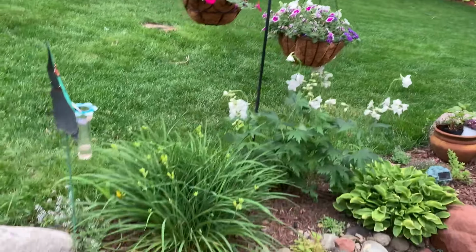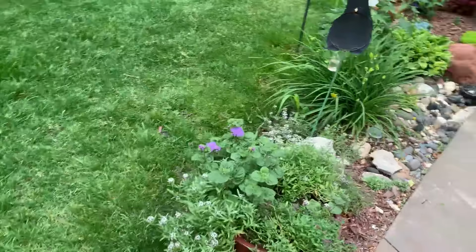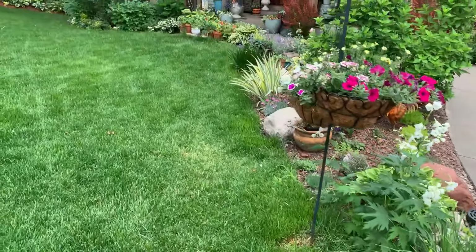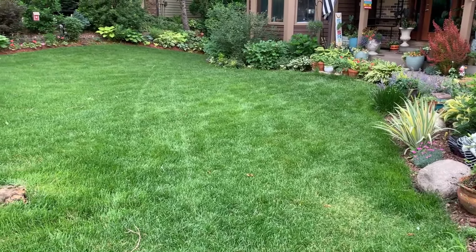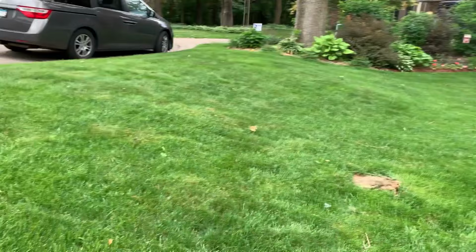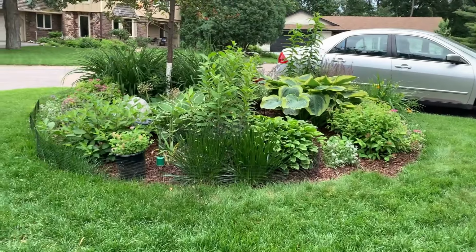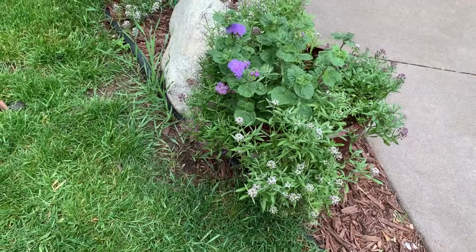Okay, so I think we're gonna start over here and we'll go around. Let me just show you. I could show you the whole view. So there's the front porch. Around, you can see there's more color now. And this is the circle garden. This container, I had it in the circle garden, but I had to move it over here because it was not getting enough sun.